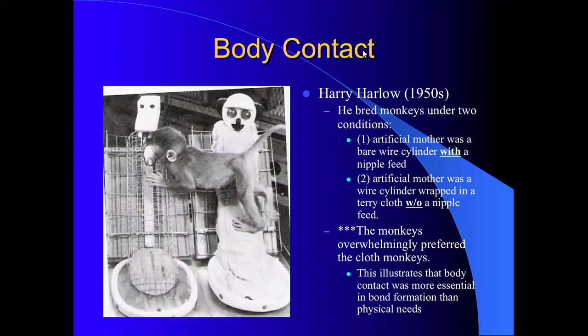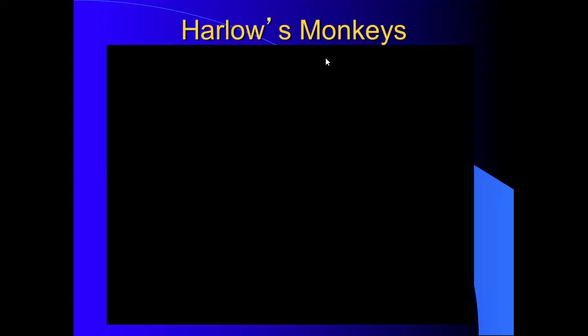So body contact builds closeness. Body contact builds a sense of safety. Body contact builds a sense of security. Body contact builds attachment. And what I'd like to do is show you a brief video about Harry Harlow and his monkeys. So let me pull that up.